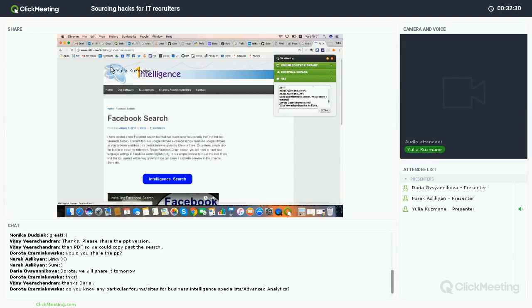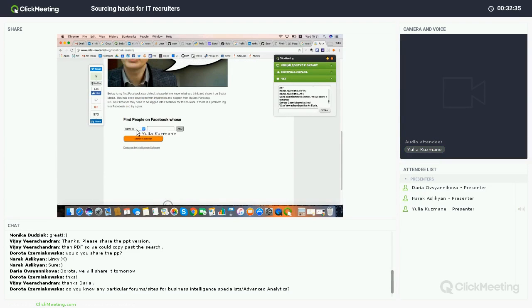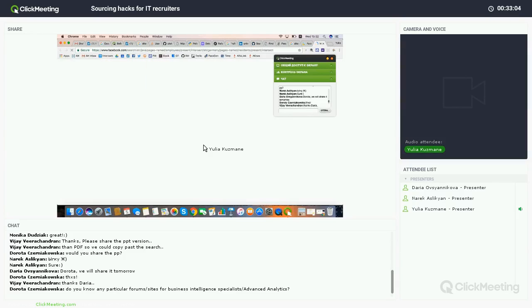Yeah, intelligent search, Facebook search. That's what we also use a lot. So here we have some different criteria. If we know the name, that's easy. We can find by different criteria. If we don't know the name, we just want to source more candidates. We can add some current job. Let's add some Java, and we can add again, let's say, the country where the person lives currently, let's say Germany, and we just search Facebook.